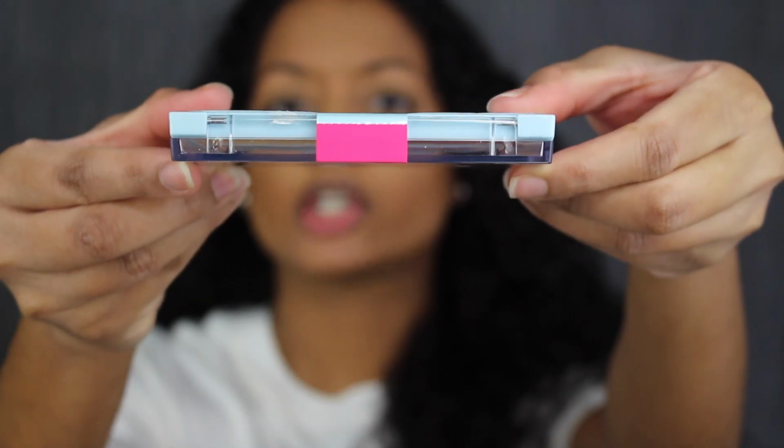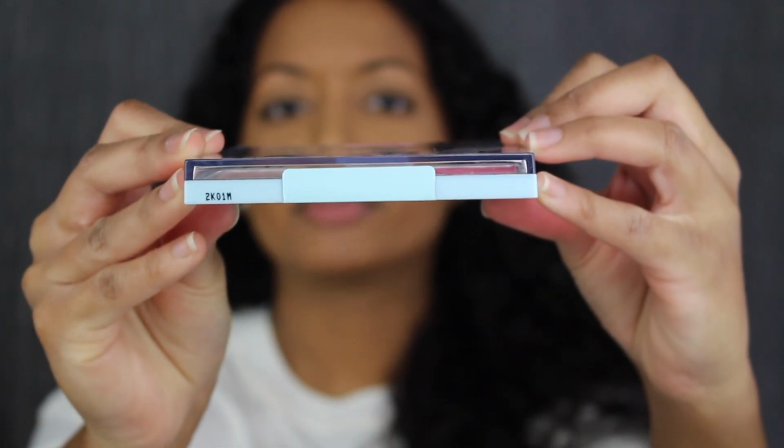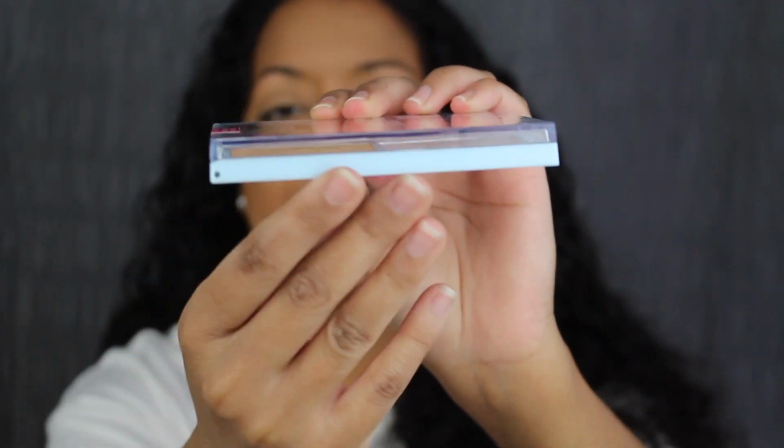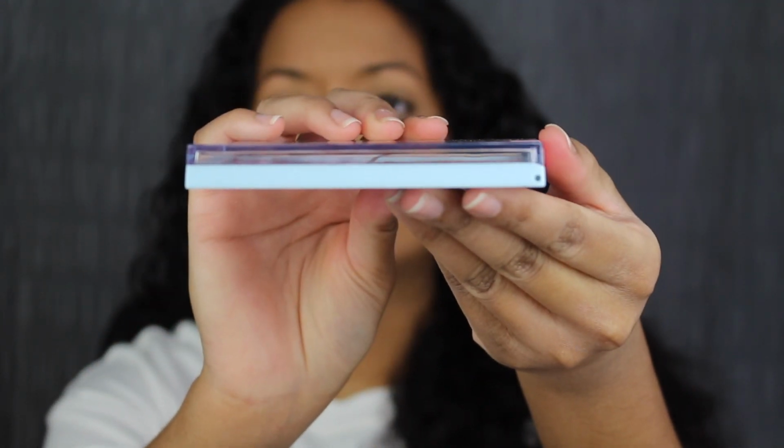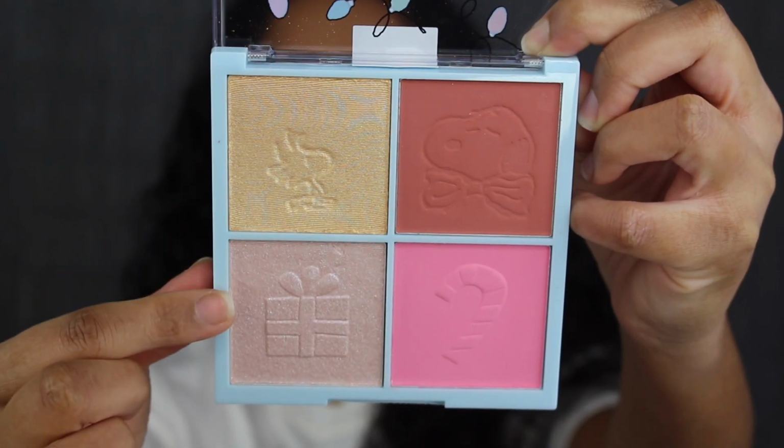On top of the packaging, there's nothing printed. It does state it's limited edition. On the bottom, there's nothing there. Same thing on the side of the packaging, there's nothing. And on this side, there's nothing. I love the cute imprints.